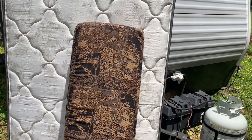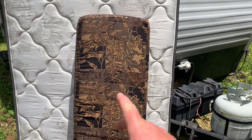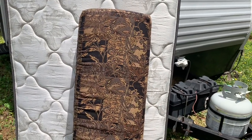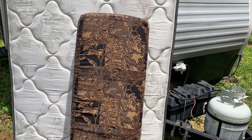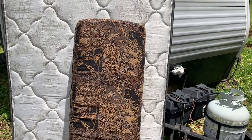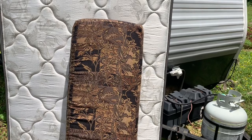You don't want to do a whole lot, because once you do put this cover back on, you will be blocking in anything inside of it, and you don't want a lot of moisture inside of that sponge material. So make sure to leave it out at least 2 days to make sure that it's really dried out well.